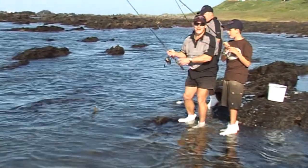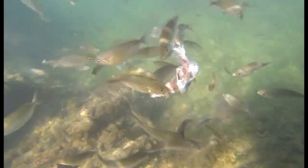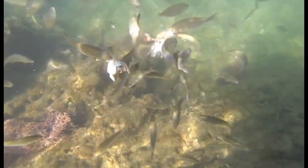Little cracker, little cracker. What a fantastic Saturday morning. It's absolutely beautiful weather here in Port Elizabeth. We've just come to the flat ledges here in gullies. Our target species today, obviously blacktail, carantine, but we want little mussel cracker, we want the mullet. It's just an awesome place to fish.